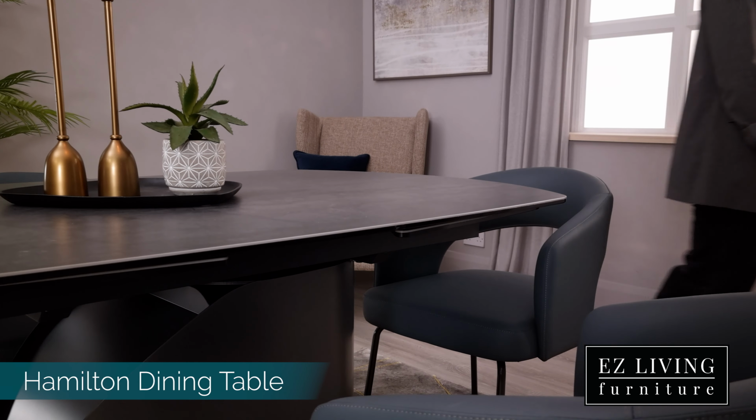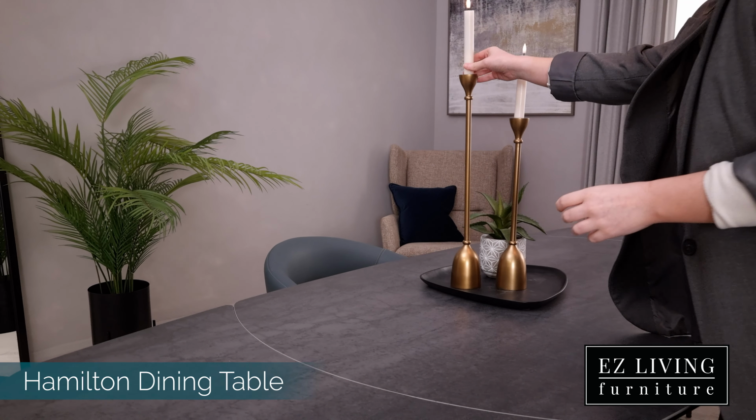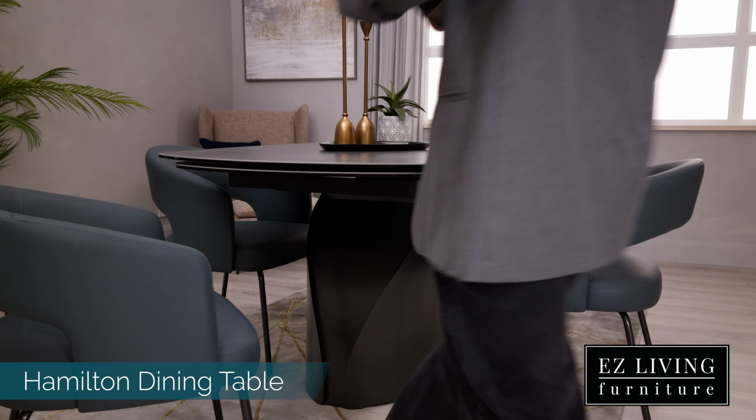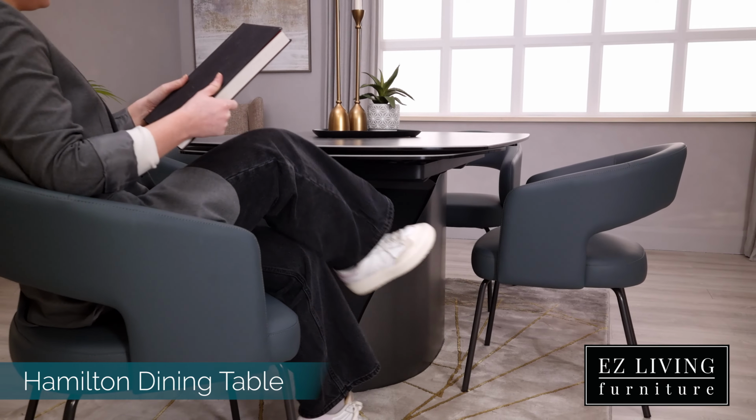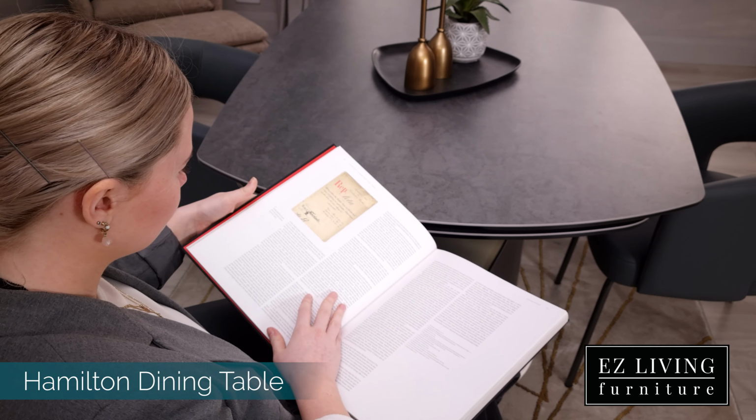A really unique feature of the Hamilton is that it rotates 360 degrees to extend fully. It is relatively compact when not extended. It can be fully extended to measure 240 centimeters in length and accommodate extra guests.